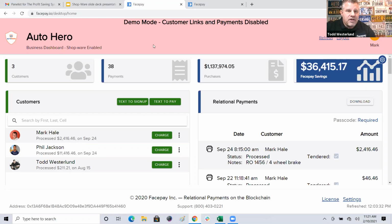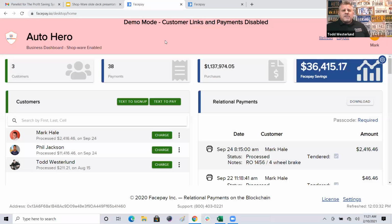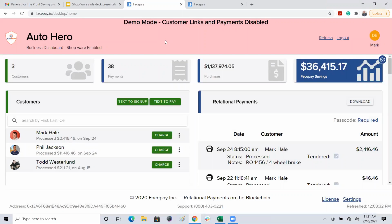So let's take a look at 3 buttons. We'll talk about time savings here in just a second. So first one's text to sign up. Somebody give me a phone number. Give me your cell phone. Normally I'd get a cell phone number, put it on, and send it to you. Okay, click this box. I send it. It's about 3 seconds till it gets to you. So this is how the customer signs up, and this is one way they do.